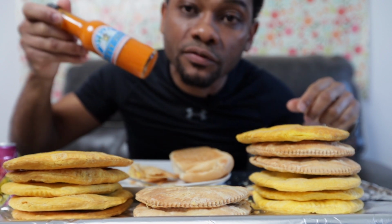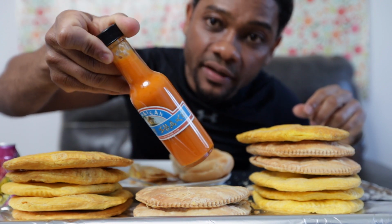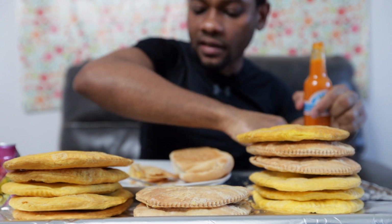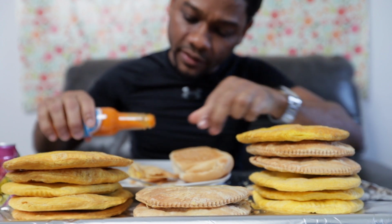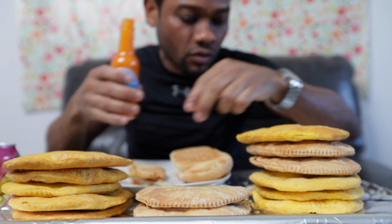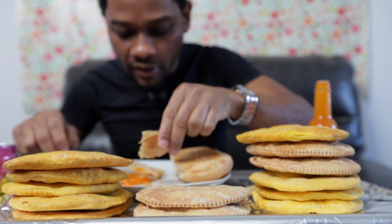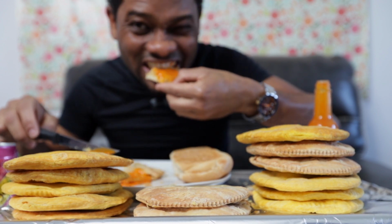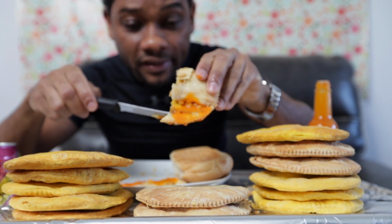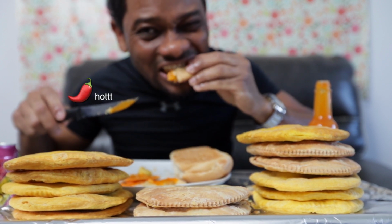So I'm gonna try a bit of sauce on it. I got this from these guys from the Patty Shack. Pepper sauce. You don't need this on your patty, but I got this as a gift. Whoa, oh no, too much, too much. There's no way I can do so much. Oh yeah. The sauce got away. Look at that. Wow, too hot.